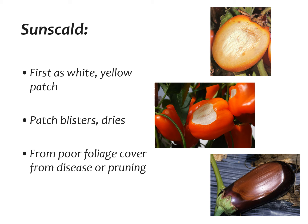So this is going to be hit or miss depending on the season. Some years it's really bad. Some years you never see a fruit do this, but the way to remedy that is to keep your foliage on your plants and to water during your dry spells.